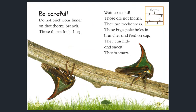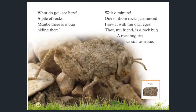Be careful. Do not prick your finger on that thorny branch. Those thorns look sharp. Wait a second. Those are not thorns. They are tree hoppers. These bugs poke holes in the branches and feed on sap. They can hide and snack. That's pretty smart.